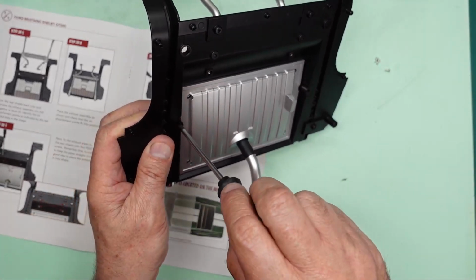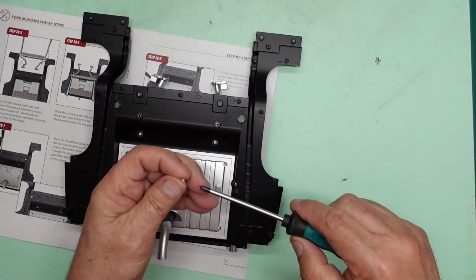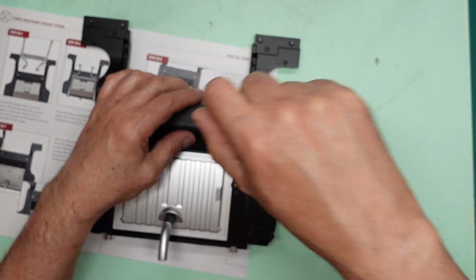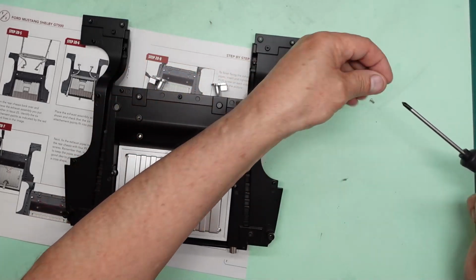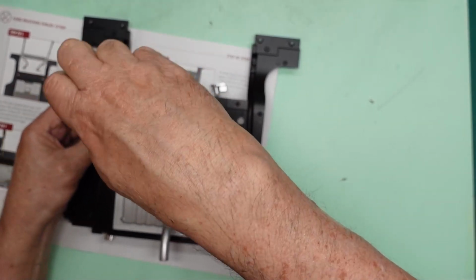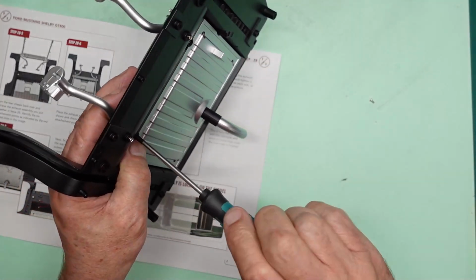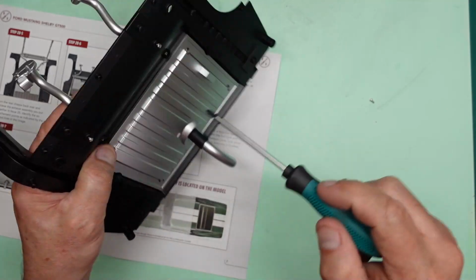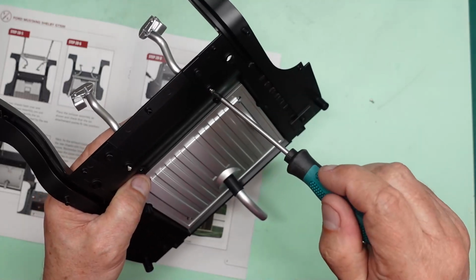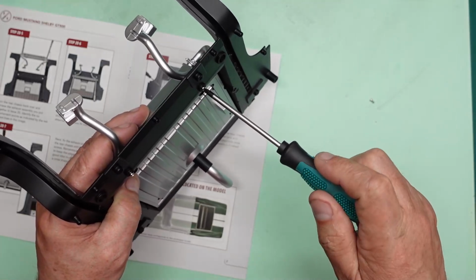Okay, just like so. And there we go. Okay, so that's that. So now that all the screws are in, everything's located nicely, we can just do them all up, and that will hold our exhaust system in for us nice and snug.